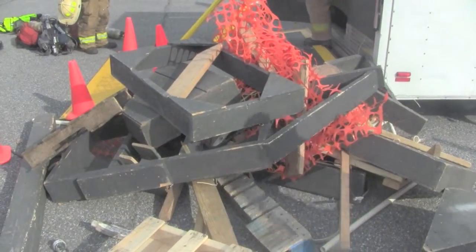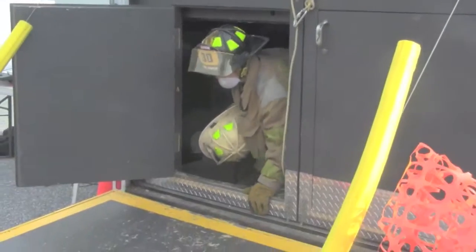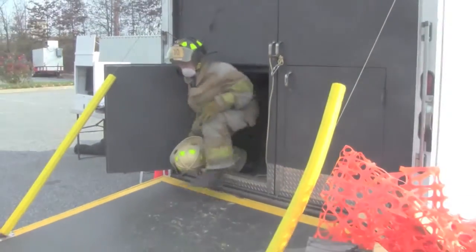Moving the debris around, breaching through concrete walls. Me, myself, I haven't experienced that yet, and it's taken a toll on us. Even being commanded and seeing what I've seen inside, I think I'm more prepared than I was going in, because if I went in and this was a real life situation, I wouldn't have been ready.